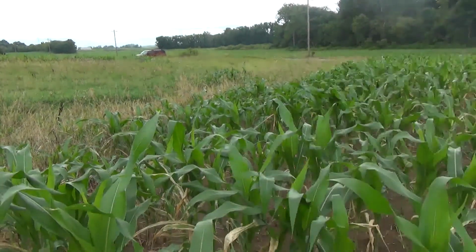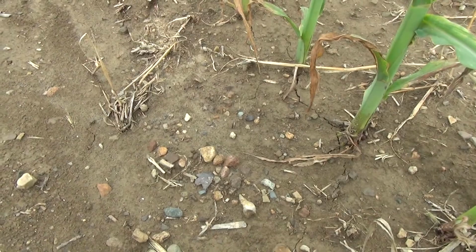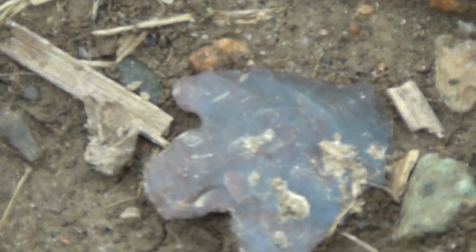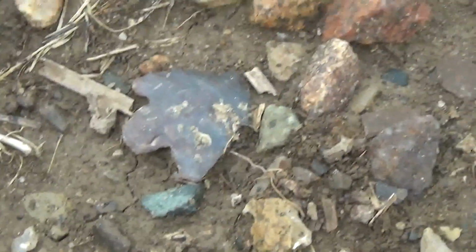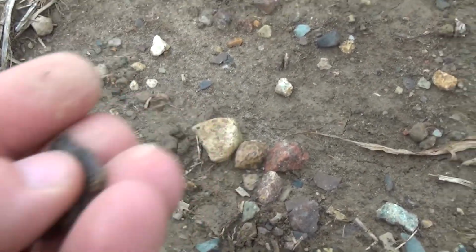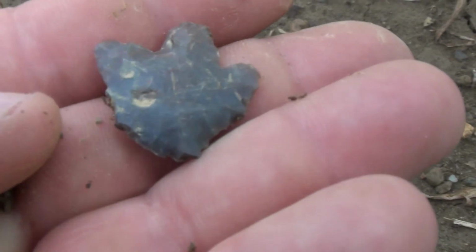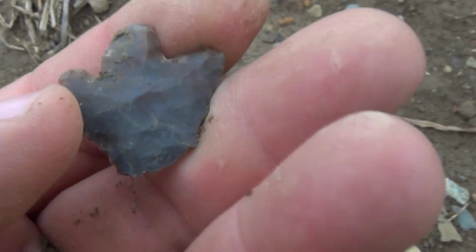Got another one here, pretty small. I think it might be all here. Kind of funny base on it. It's Union County, July 18th. Little point. It's been resharpened.